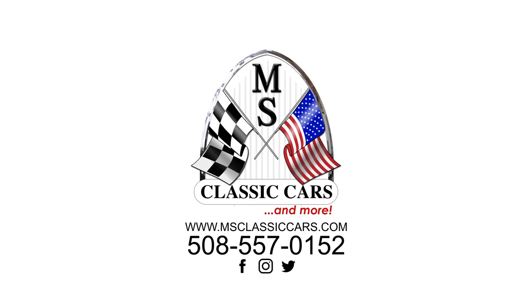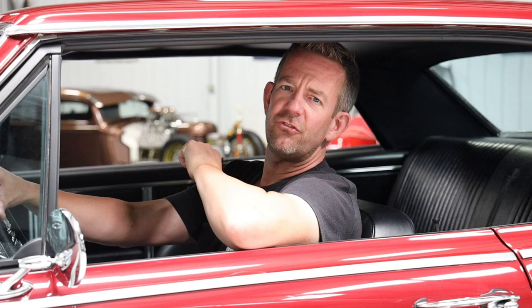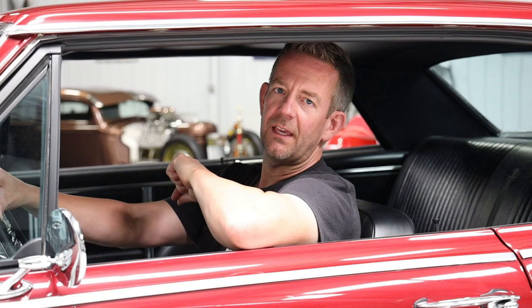I'm Mark Chalero, the owner of MS Classic Cars. Today, I'm sitting behind the wheel of an absolutely spectacular 1964 Chevrolet Chevelle Malibu SS with a Swartz chassis that I've nicknamed the Raptor.